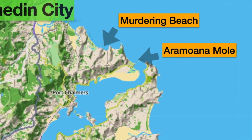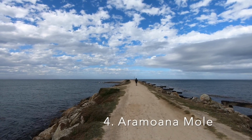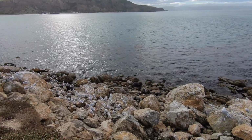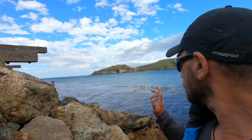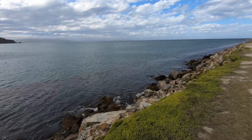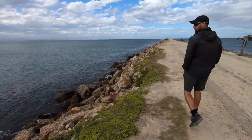Next up we went to the Aramoana Mole. That's a really cool scenic spot and a super long mole or breakwater at the entrance of the Dunedin harbour. It's a pretty cool spot here in Dunedin to go for fishing. There's tons of seaweed around here on the edges. This is the harbour facing side now. Just casting past the seaweed with a little float and a sinker and some mussels or shrimps for bait. This spot is right at the Dunedin harbour entrance. There are lots of fish moving in and out with the tide. All in all, a pretty wild and awesome land-based fishing spot in Dunedin.